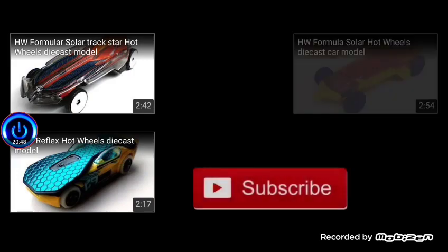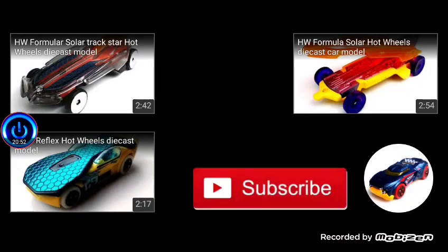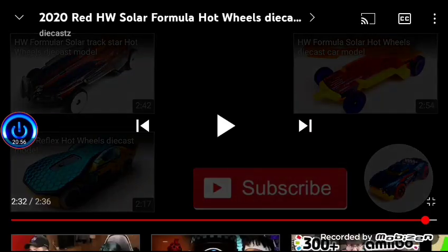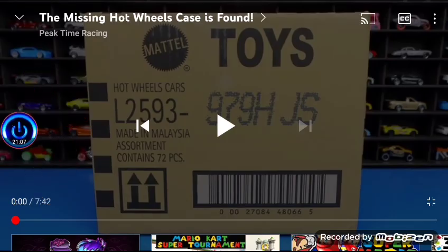Nice. Couple more Hot Wheels Formula Solars. I forgot about the 2017 recolor entirely. It almost matches the other one. And then there's a green Speed one, and then there's a Glow Wheels Solar Reflex. That one I want. Really great video. I believe we have one more. Yes, we have one more.